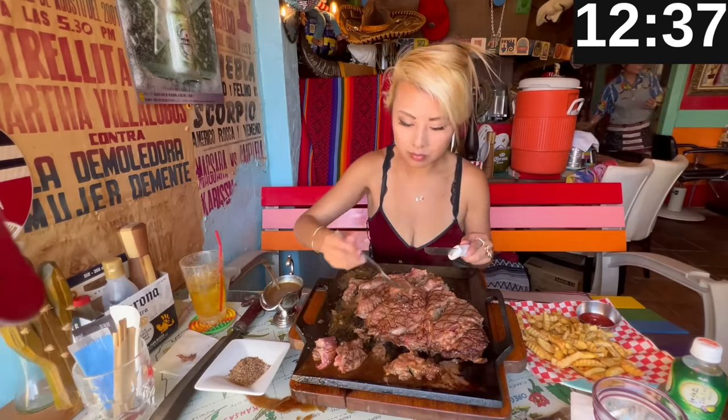But now the steak looks a lot cleaner. No more fatty parts that much. Just looks like pure meat, which is good.